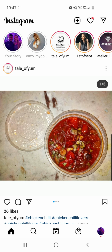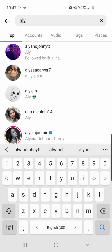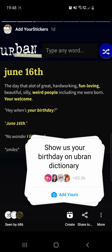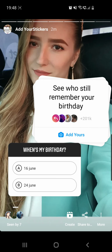First of all, you have to click on the search icon from the bottom of the screen, and here you search for my account, which is Helene Joan YTT. And once you are on my page, you have to go to add your sticker at highlights. Don't go to my story because that will expire in just a few hours, so it's better to go to highlights. And here you will find only viral trends, so you can check this too if you want.